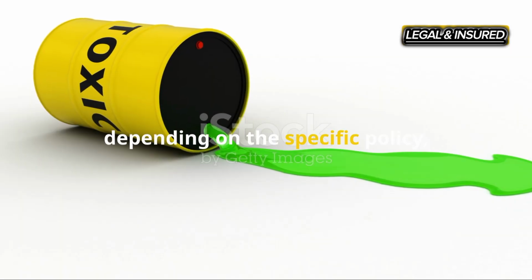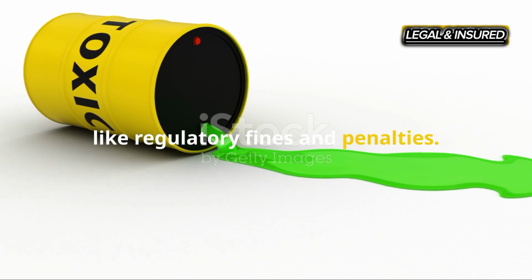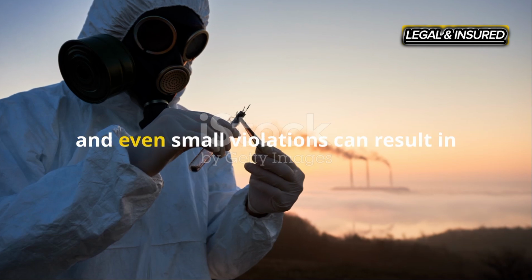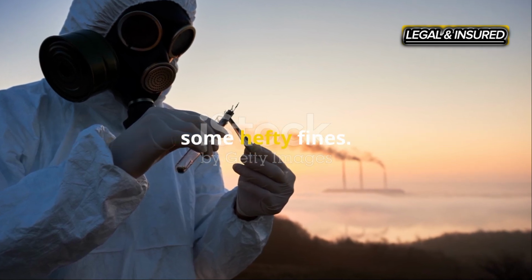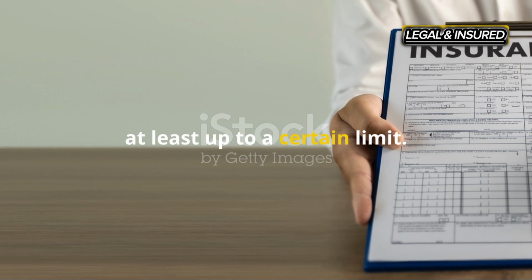Now, depending on the specific policy, you might also have coverage for things like regulatory fines and penalties. Governments are pretty serious about environmental protection these days, and even small violations can result in some hefty fines. Some policies will help cover those costs, at least up to a certain limit.